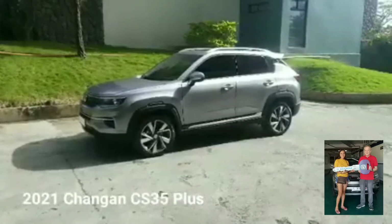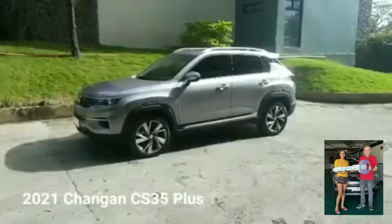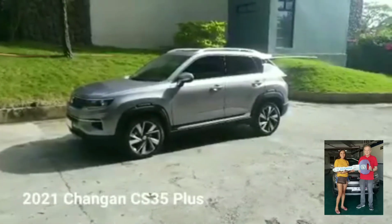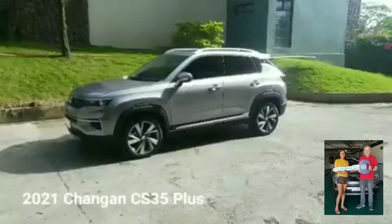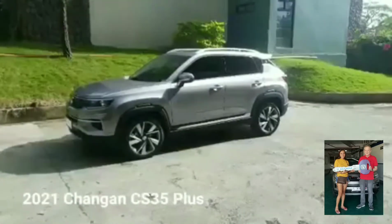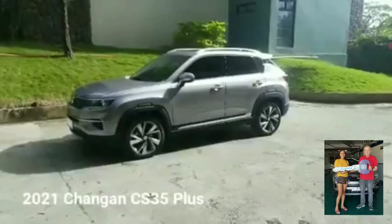The vehicle is considered to be a compact SUV. The color is gray. It has a 1.4 liter turbocharged engine with a 7-speed wet dual clutch transmission.